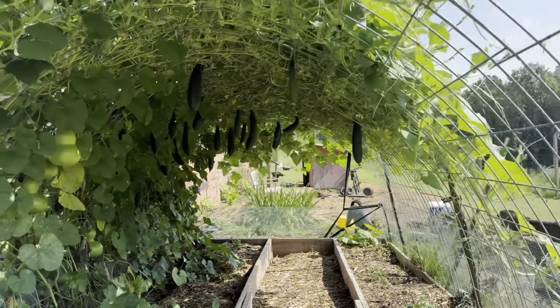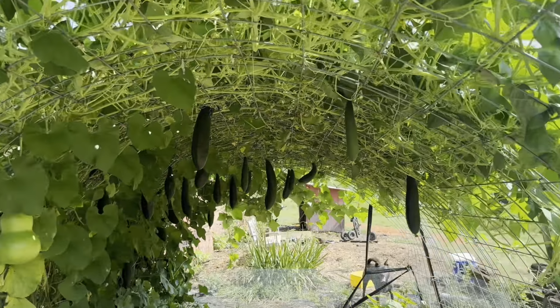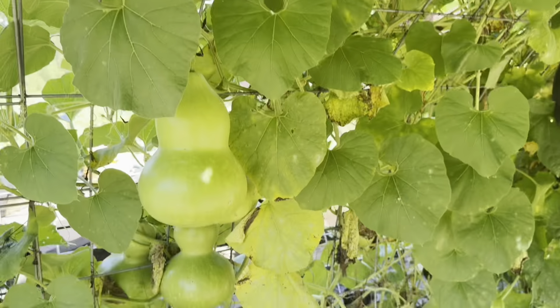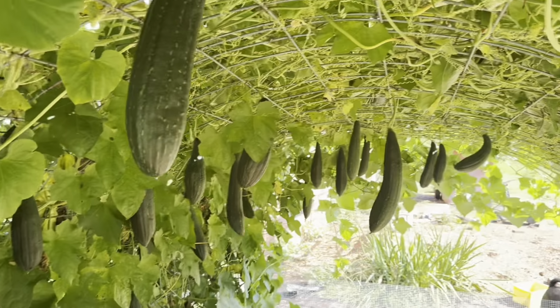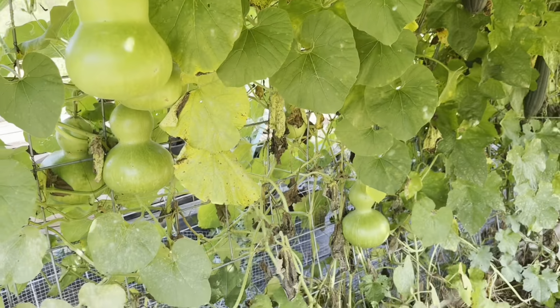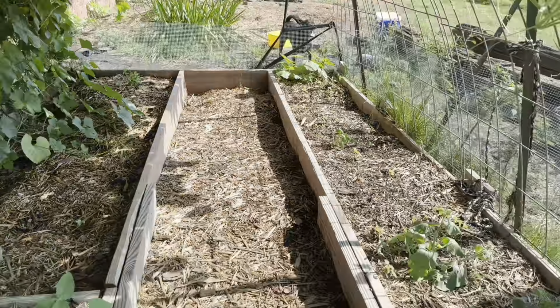Yeah, the tunnel is awesome. It's just cool in here. Look at that. Look at all those bottle gourds. All the loofahs. That's so awesome. You've done such a great job in here, baby.